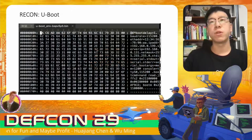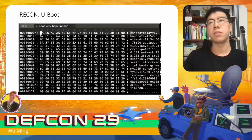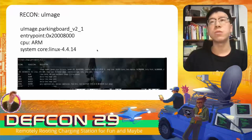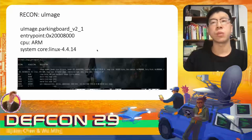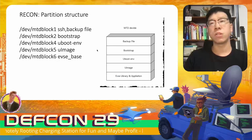And from the boot file, we can find the baud rate, server IP, and some other configuration information. From the image, we know the kernel version and the entry point address, which makes it easy for later reverse engineering work. So now we learned the partition structure of our target, and we tried to crack the root hash inside the shadow file, but it failed.